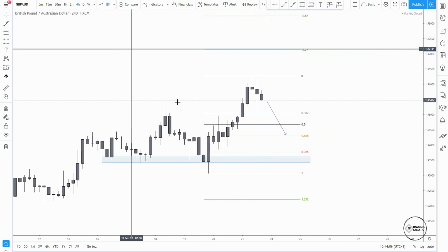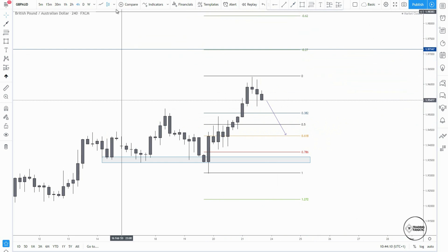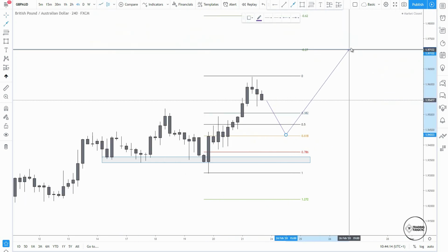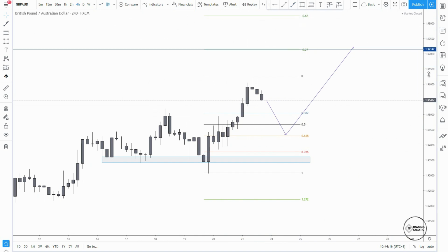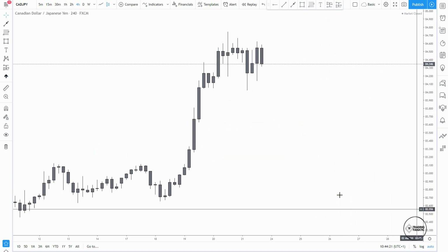61.8% in and around this area, it is pretty hard to find areas for a retest. So I will just be waiting for a higher low to form, and then I will be looking for the price to push me back up into the 27 extension and the daily highs, where we might start taking shorts.